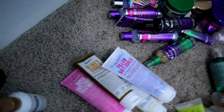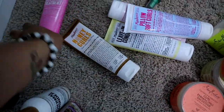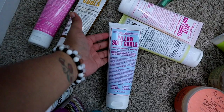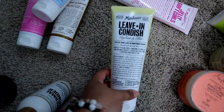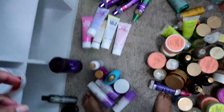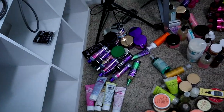Then we have the Miss Jessie's. We have the Super Sweet Treatment, which I have not used, you guys. We have the Honey Curls. I have used that. We have the Pillow Soft Curls. The lotion, I have used this. We have the Leave-In Conditioner. I have used that. And we have the Jelly Soft Curls, which I have not used. So a lot of these products I haven't used, but I'm going to need to use them, okay?